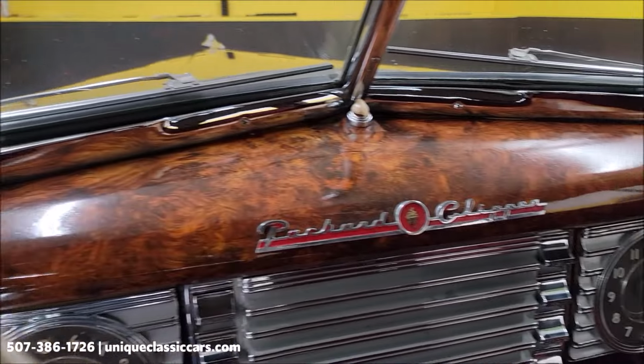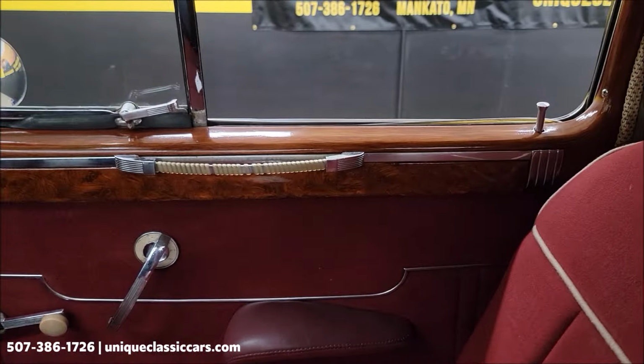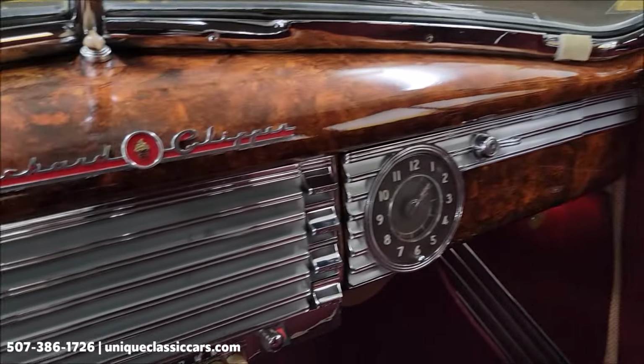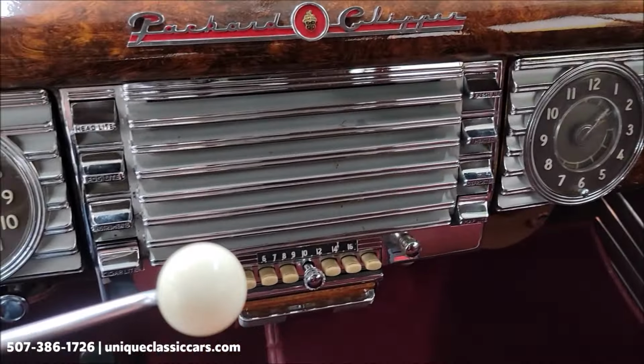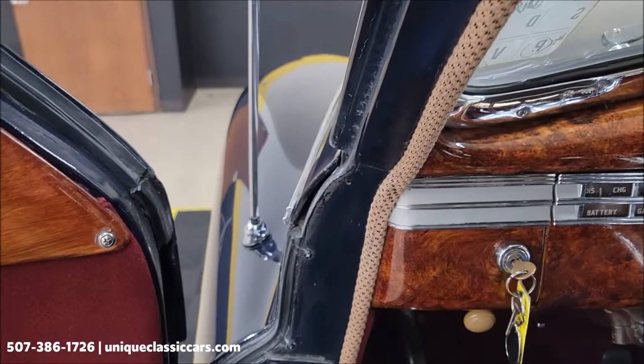Check out that simulated wood grain dash and the door panels. It's a very stock looking dash. I did get the radio to power up. I did not get it to receive any stations.